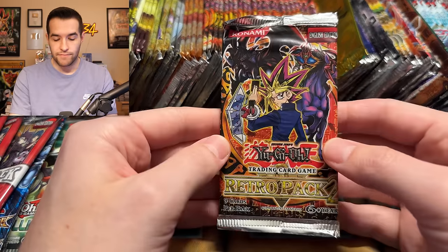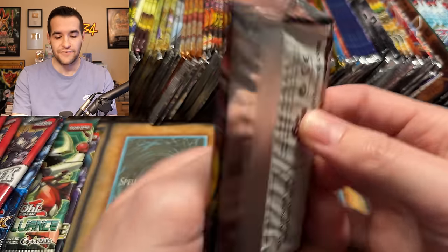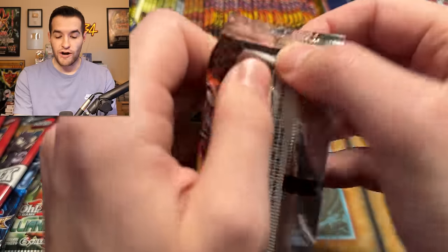All right, everyone, the time has come for a first Retro Pack 2 pack. We have 24 of them, so we might as well open one now. Don't worry, there's plenty left. I want to sprinkle these throughout the video. Look how far over these tabs are. It's kind of weird. These are certainly unweighed.